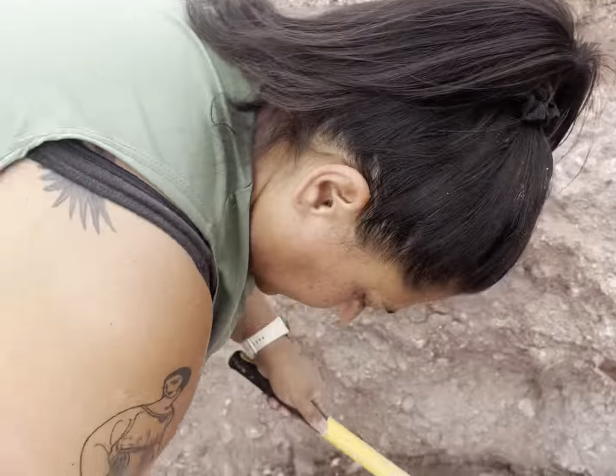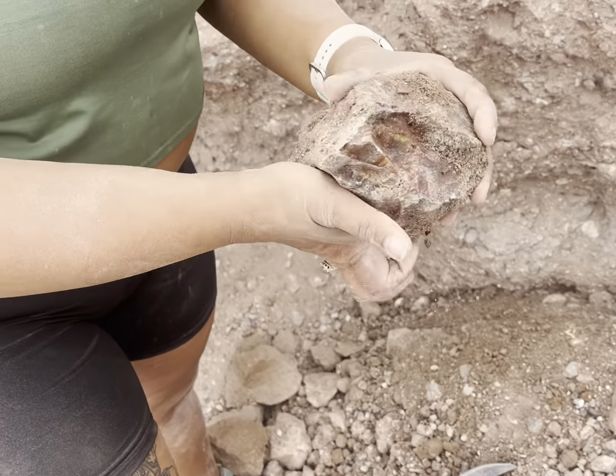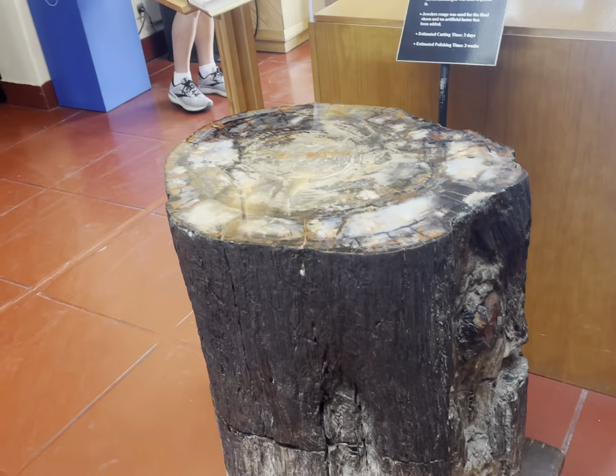Sue Lake had just found this really good piece of petrified wood. Look at that thing. Crap. Wow. Look at that. We already know that's gonna be good. Look at those colors. That petrified log.